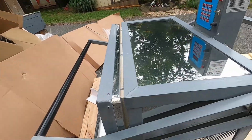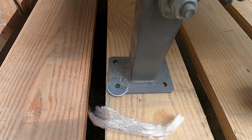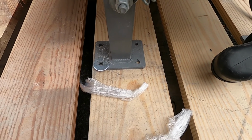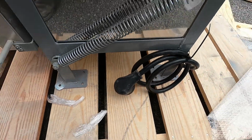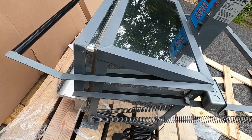They did take the time, and this is something that's kind of a no-brainer, but you'd be surprised how many companies don't do this. They did take the time to screw this down to the pallet. A lot of companies will just rely on straps to do that, and that's a little disappointing, but every foot is screwed down to the pallet, so it's nice and stable.